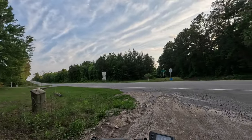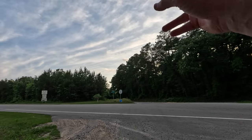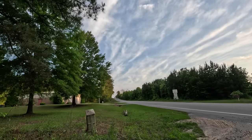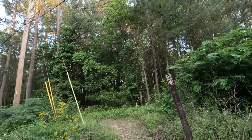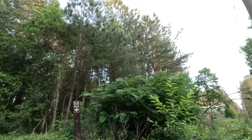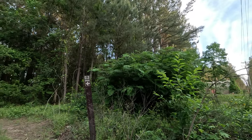Northeast landfill. Holy crap, that's Leesburg Road and 601. What? Did not expect that. All right, so this is one entrance of the Palmetto Trail. There's a fire department right there on 601, yeah, right across the street.